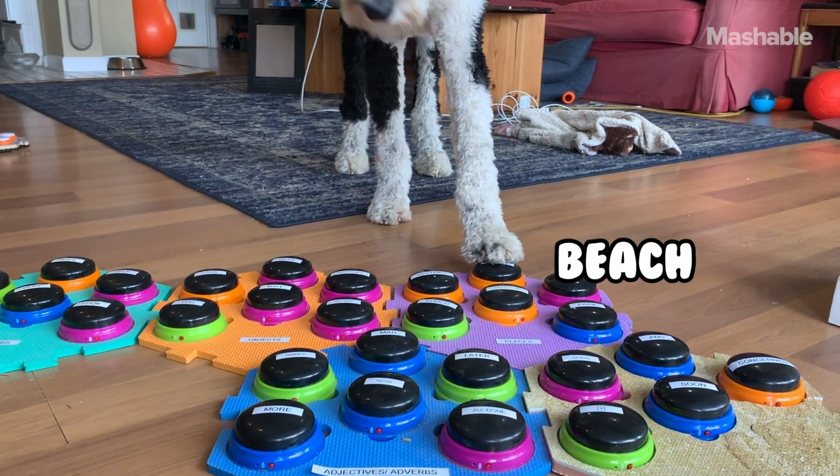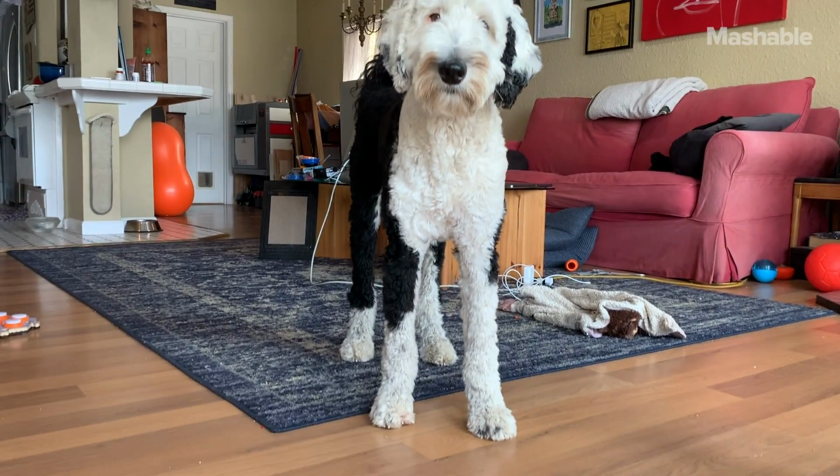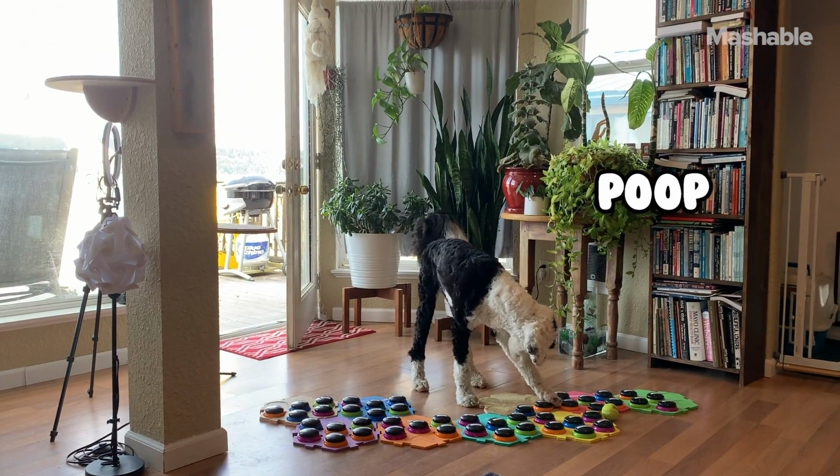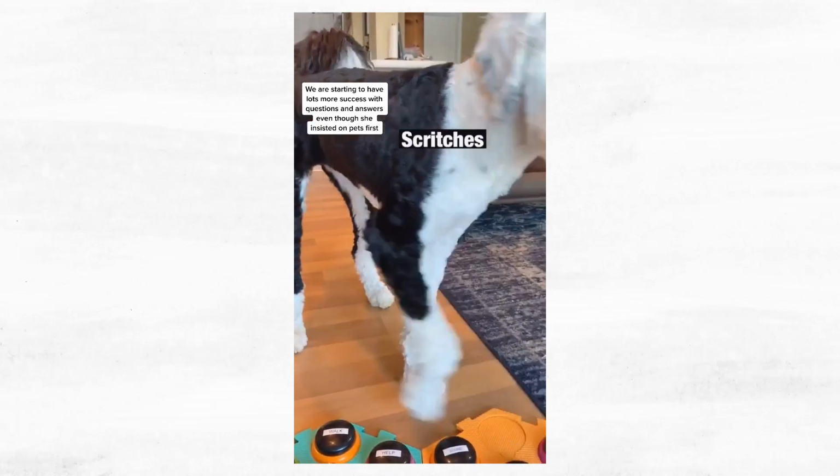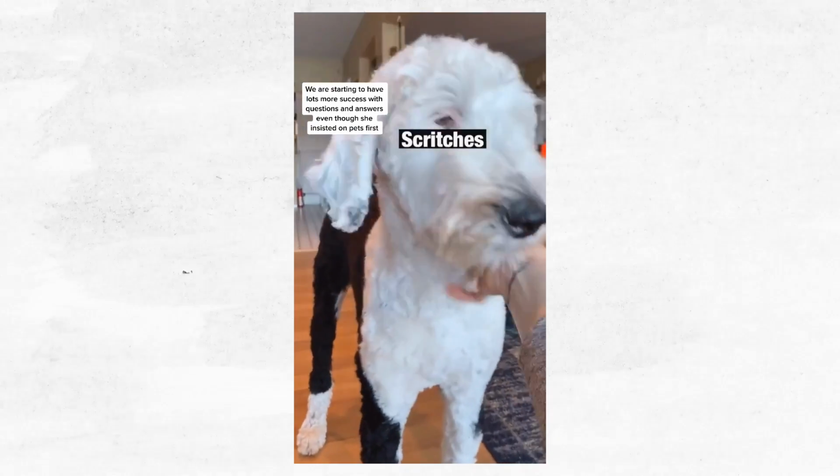Right now we have 46 buttons on the board, and then there's one button outside of the door which says inside. Each button corresponds to a specific word or phrase that she can use independently or in combination with other words to achieve a certain goal.